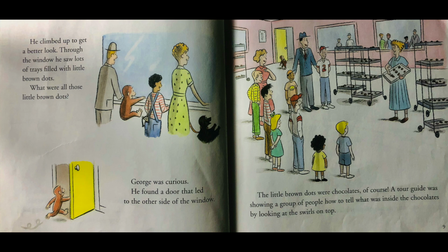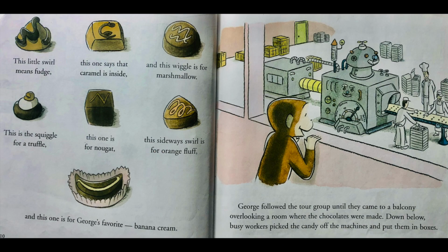A tour guide was showing a group of people how to tell what was inside the chocolates by looking at the swirls on top. "This little swirl means fudge. This one says the caramel is inside, and the wiggle is for the marshmallow. This is the swiggle for truffle. This one is for nougat. This sideways swirl is for orange fluff. And this one is for George's favorite, banana cream."